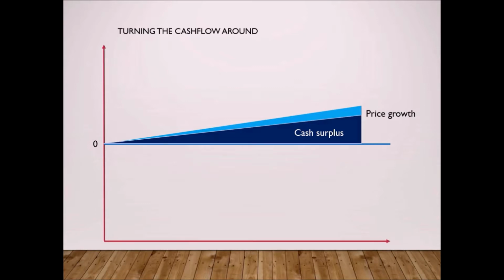Or even, as we said, even if it's paying money into you, then you've got that ability to hold that long term, irrespective of what the market fluctuations are doing. So it makes it much more sustainable. But here's the other thing.